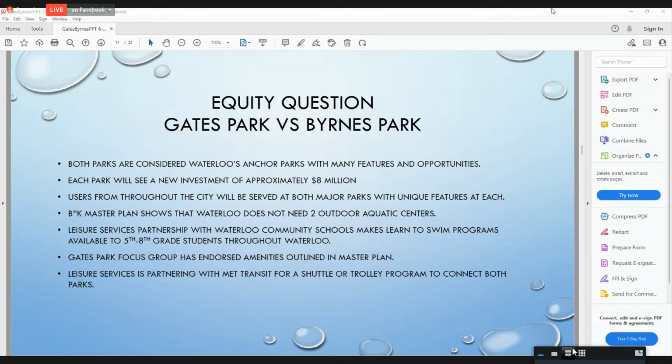So the equity question was a big one, and we have a long history in Waterloo of east and west, which in my mind are actually north and south. I grew up in this city. For some reason, we decided that the river was the dividing point and everything on the south was the east side, and everything on the south was west side, and everything on the north was the east. So it's kind of confusing, especially if you come in from out of the area.